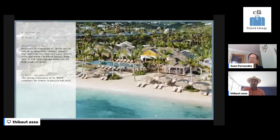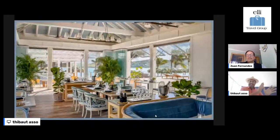We have a restaurant called Beach House St. Barths. It's an entire complex where we have the beverage element and the food element. For the restaurant, we are doing Mediterranean food. We have 3 distinct dining areas, which open and close according to the moment of the day. So it's not 3 restaurants, it's 1 restaurant. We recharge the energy according to the time of the day.